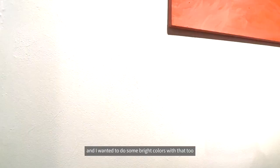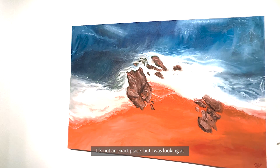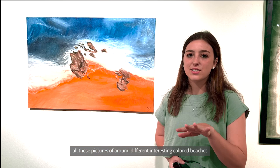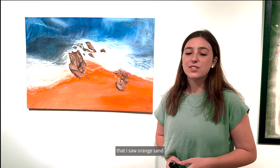I wanted to do some bright colors for that too, so I chose bright orange and blue. It's not an exact effect, but I was looking at reference pictures all around different interesting color cultures. I know there's a bunch of them, like plant sands, and I saw, it might have been from Australia, orange sand. I thought that was really neat, and I thought if I put really deep blue next to it, it'd be really bad.